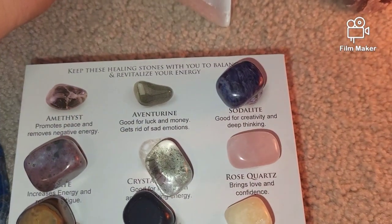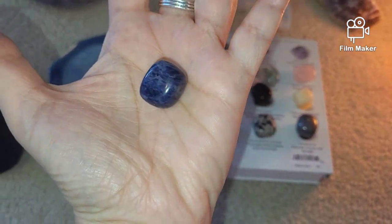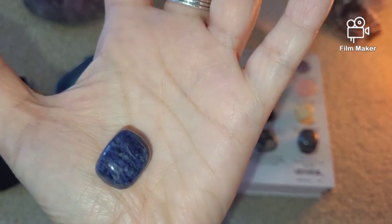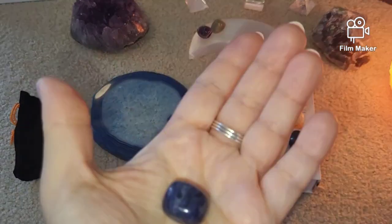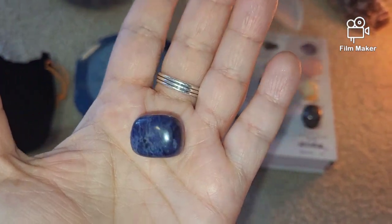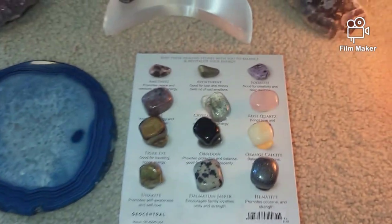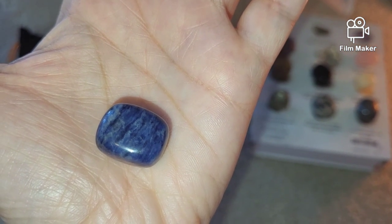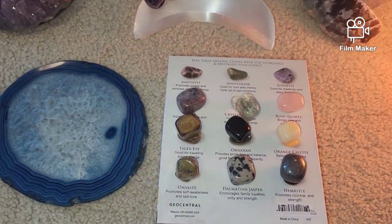The next stone is sodalite, good for creativity and deep thinking. Nice dark blue colored stone. I really like it. Here it is. I'm not sure why, but I always confuse sodalite with kyanite. They're kind of the same. And with lapis lazuli. But to tell you the truth, in one of the kits, I saw a really very nice quality sodalite with some pyrite in it. But this kit is not the case. I bought it because of another stone.